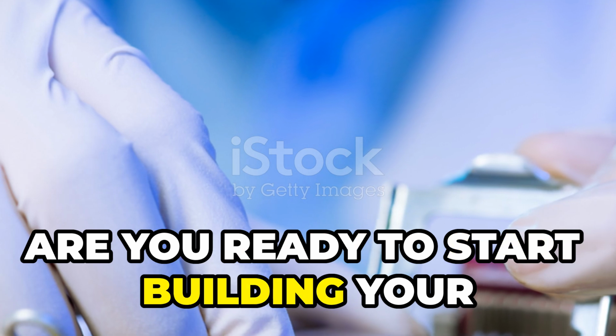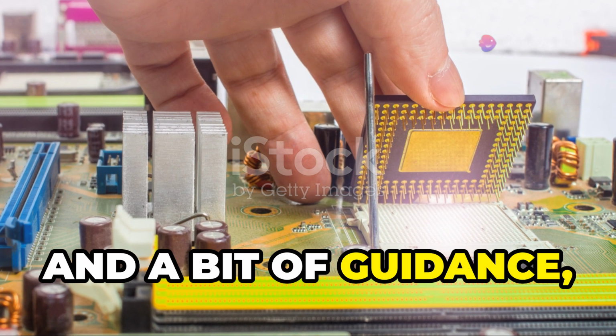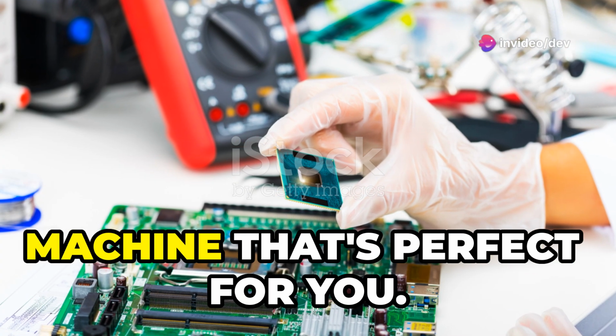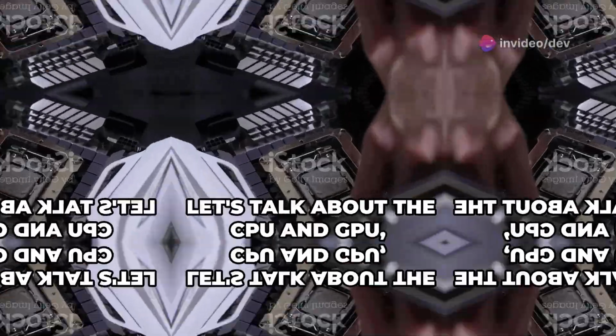So, are you ready to start building your dream PC? With the right tools, components, and a bit of guidance, you'll be well on your way to creating a machine that's perfect for you. Let's dive in and make this awesome adventure a reality.